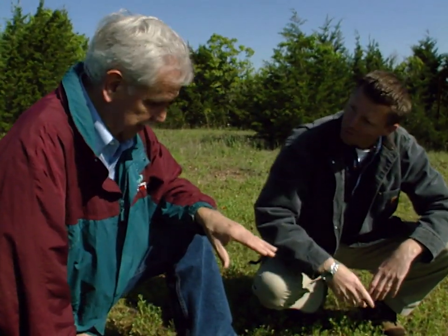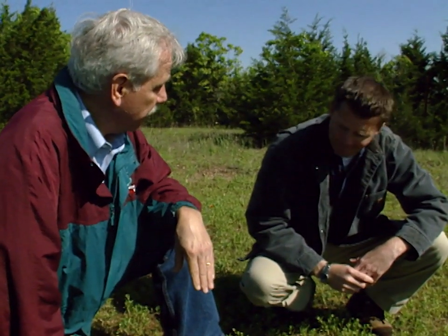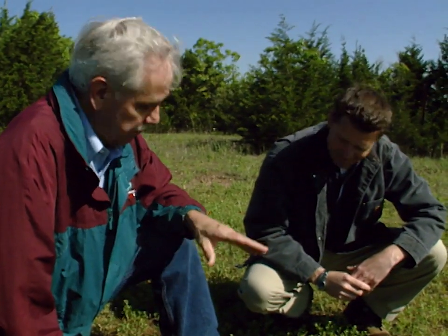A taxonomist by the name of Doyle McCoy, many of our viewers are familiar with his Roadside Wildflowers of Oklahoma book. Got the picture on the front. He's the individual who almost single-handedly lobbied the state legislature to have this plant designated as our state wildflower a number of years ago. And it's certainly an interesting, most appropriate choice.